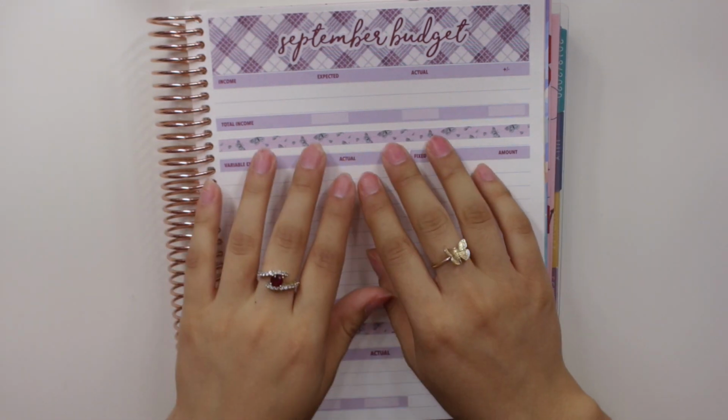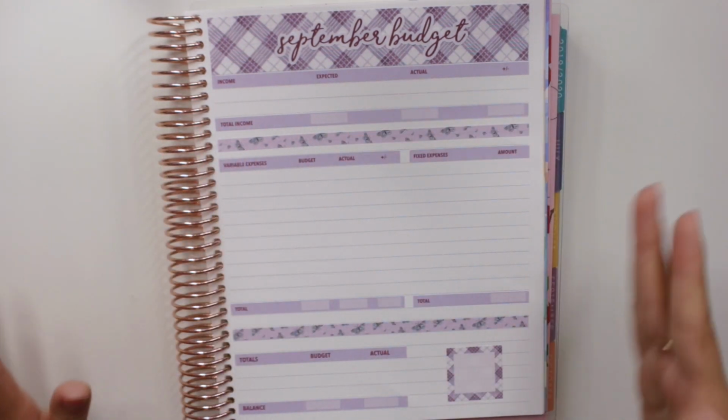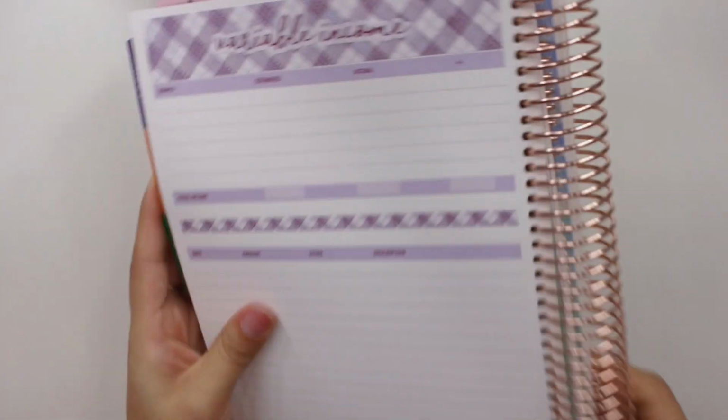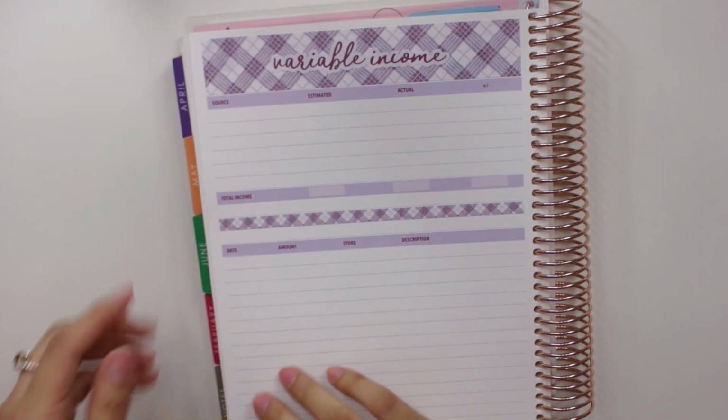I honestly just really love the butterflies in this. I don't know if you guys can tell from my ring. I've been loving butterflies so far, and I think it just adds a little something to the plaid pattern. And this is how the variable income spread looks.